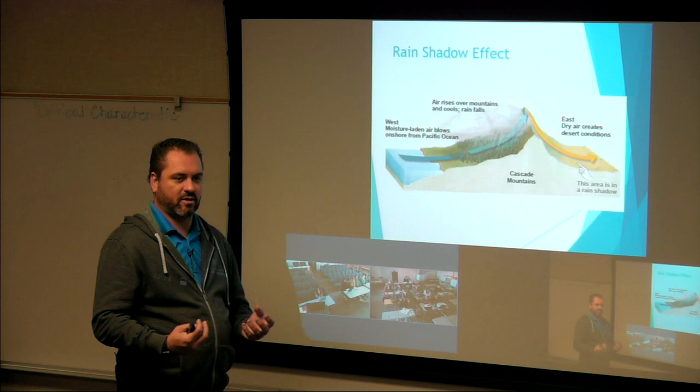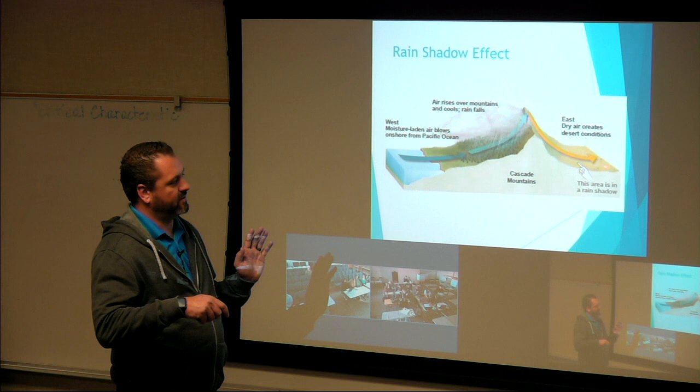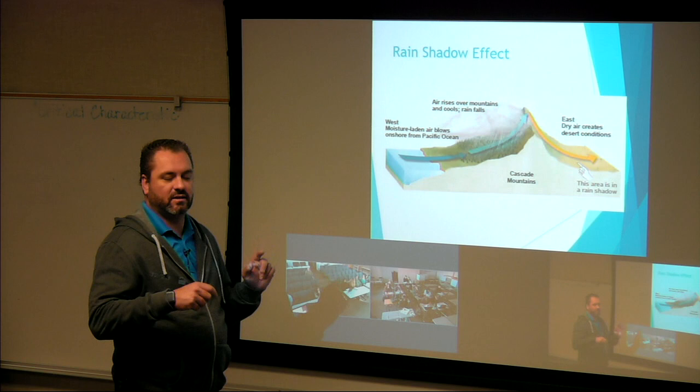So that's why they call it a rain shadow, because usually on the backside of a hill, the clouds will then drop in elevation, warm, and the air will expand and not be so inclined to drop rain.